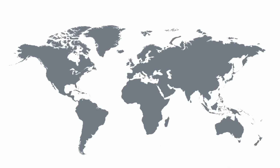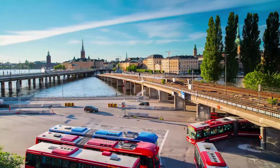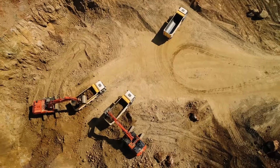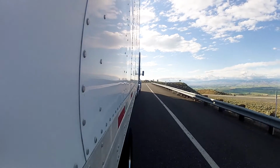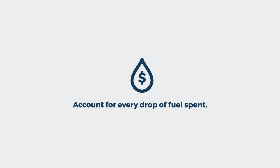SM2 Fuel provides central management of a practically unlimited number of sites, showing critical information from all locations in real time. From software to hardware to customer support, SM2 Fuel is a fully integrated solution like no other on the market. Account for every drop of fuel spent.